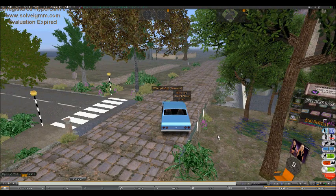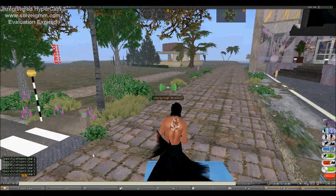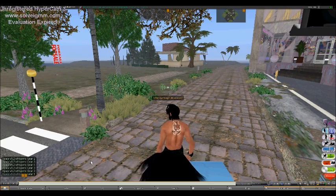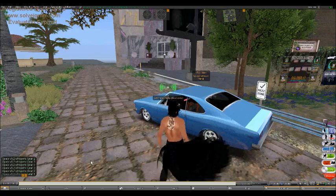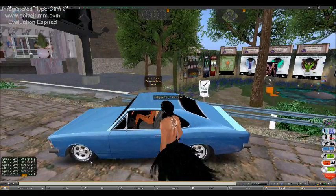Yep, and as you see in the left lower corner, it says Whispers Gear 2, 3, 4, and then 3, 2, 1 as I downshifted.